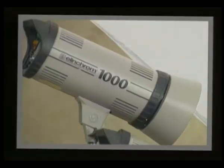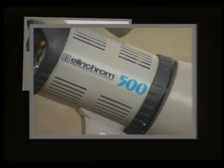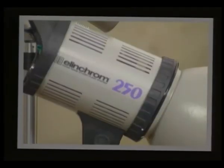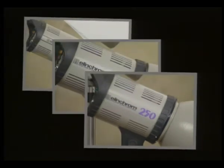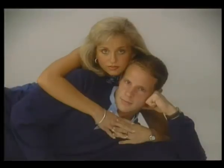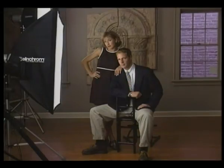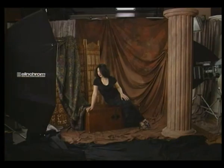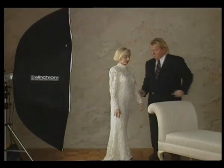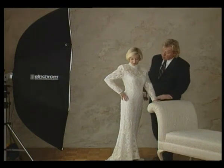Throughout this video, we're going to be using just the smaller self-contained Elinchrom units, because you don't need a lot of power in portrait photography. The important thing is choosing the right accessories and, of course, having a good technique. We'll be shooting in the studio, we'll be shooting on location, and you can see what we can do with simple sets, complex sets, even bridal. So whatever photography you're doing, hopefully there'll be something here for you.